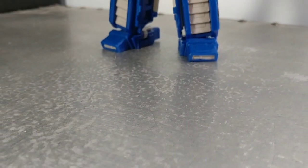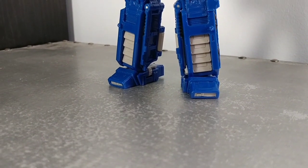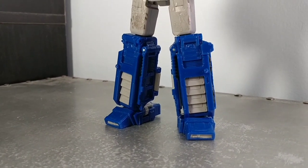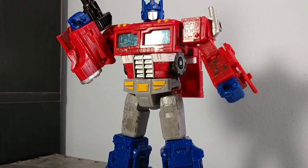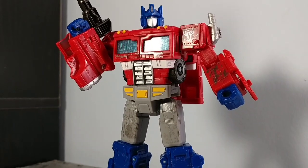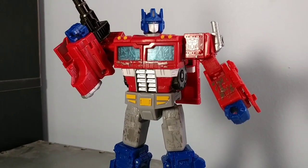Number 1. Of course, number 1 has to be Optimus Prime. And this one is Optimus Prime from Transformers Siege. Yes, another Siege figure makes this list, but the Siege line so far has been excellent. And Optimus Prime here is no exception.